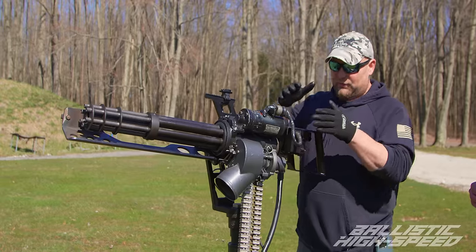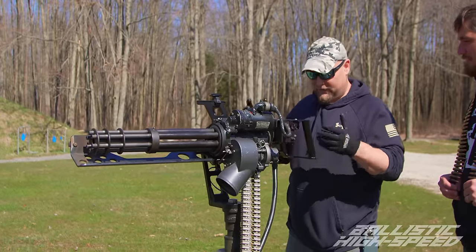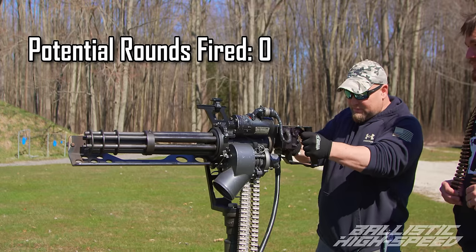It has 6 barrels that rotate. So even if you put 600 rounds through it, there's only 100 rounds going through each barrel, so there's no overheating. Check this thing out in action.